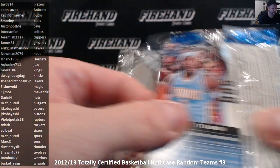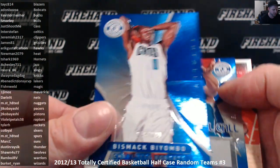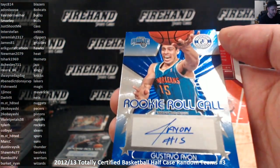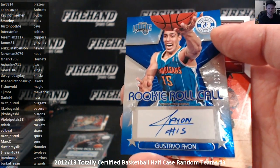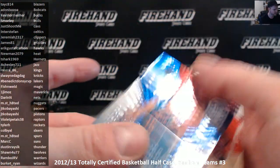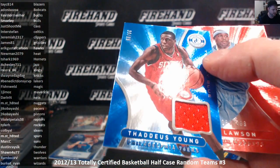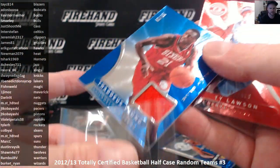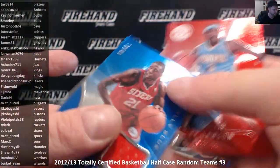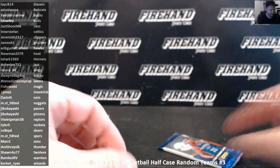Two packs left, guys. But Biyombo, blue, rookie to 299, and Gustavo Ayon to 129 for the Magic. Auto blue. Thaddeus Young for the Sixers, 39 of 99. Ty Lawson. Last pack of the break.